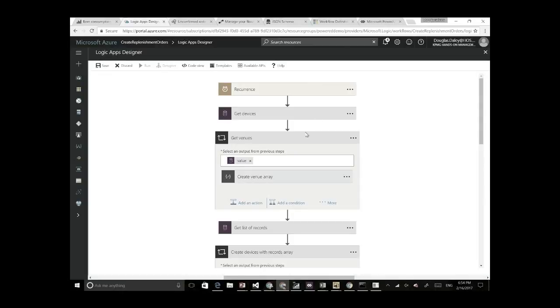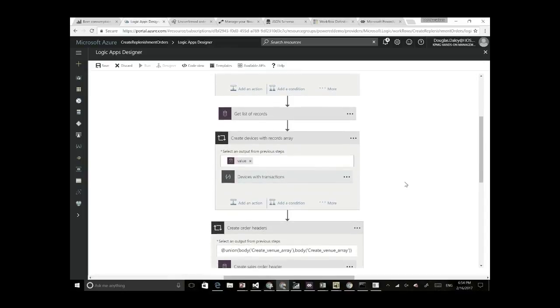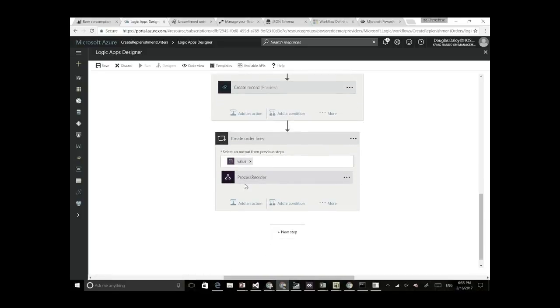Yeah, and so we're getting all the devices, all the taps. We're going and grabbing all the venue records. We're getting a list of all the consumption. And then we're doing a bit of manipulation of that data to get the right things in the right place to be able to create the records that we ultimately want to create. And we're writing those header records through to ops. Then we're calling a sub-workflow to go and create the lines. Okay? And that's, in essence, what we're doing to deal with how we do consumption.